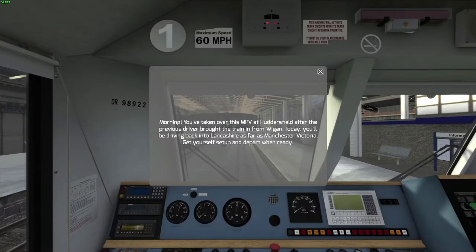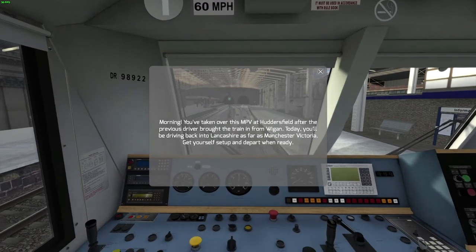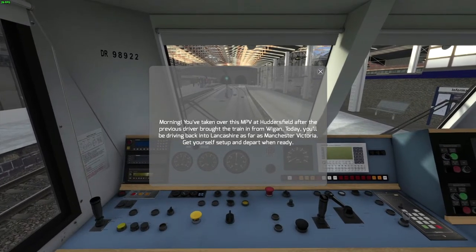Morning! You've taken over this MPV at Huddersfield after the previous driver brought the train in from Wigan. Today you'll be driving back into Lancashire as far as Manwick. Get yourself set up and depart when ready.